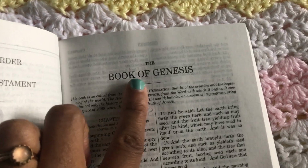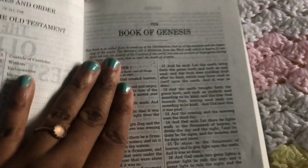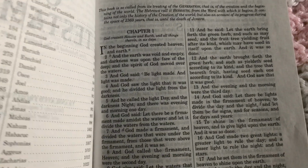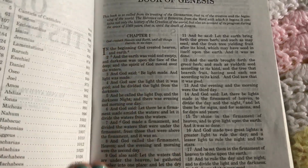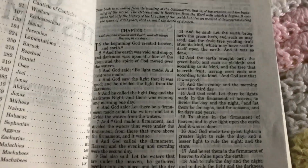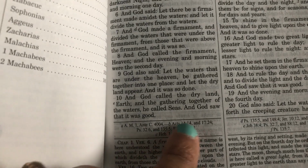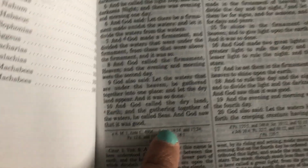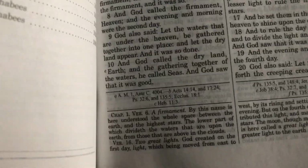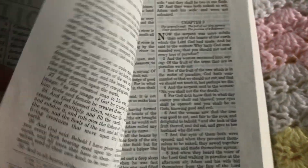So here you have the book of Genesis, and it gives a little blurb about what's going to be in here. And then it has columns. There really isn't too much space to write necessarily. You would just have to get those really fine point pens to be able to write in it, or just write very small. And then here you have the corresponding scriptures that go with whatever they are talking about. And then there's some footnotes. I have read some of the footnotes and they seem pretty good.